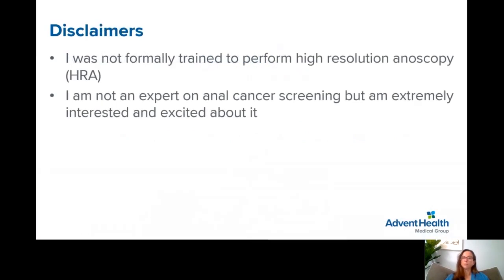A couple things: I was not formally trained to perform HRA and learned this throughout my time as a colorectal surgeon during my attending years. So this is something that I picked up as a passion, and it's something I have dove into head first through the last few years. I'm definitely not an expert on anal cancer screening and look to other experts, but like I said, I'm interested and excited about it.